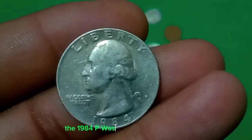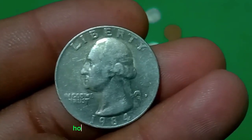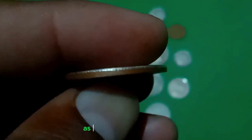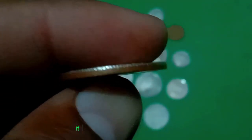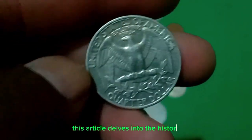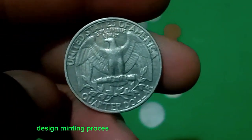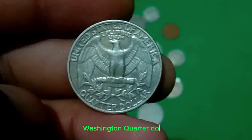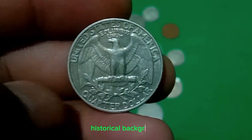The 1984 P. Washington quarter dollar holds both historical significance and monetary value. As a widely circulated coin, it reflects the economic climate and cultural landscape of its time. This article delves into the history, design, minting process, and current value of the 1984 P. Washington quarter dollar. Historical background.